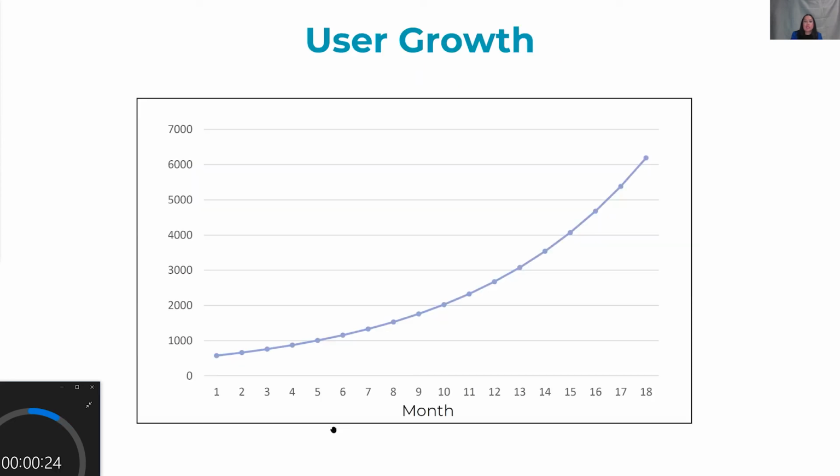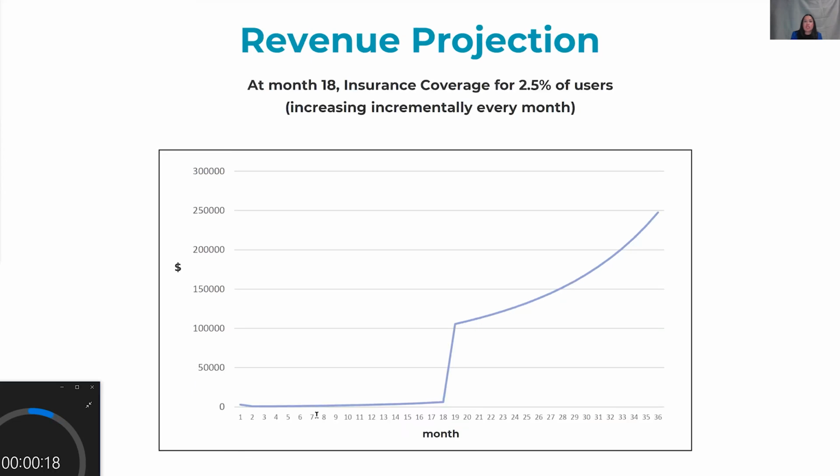User growth is expected to grow 30% month over month. For the revenue projections for the next 3 years, the first 18 months is based off the freemium model. After obtaining insurance coverage, even with a very low percentage of users with insurance coverage, in year 2, we expect revenue to be more than $720,000, and in year 3, more than $2 million of revenue.